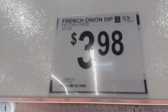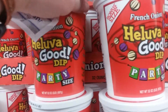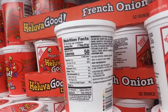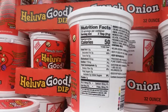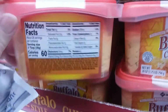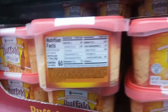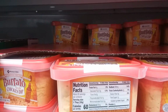32 ounces of fresh onion dip for $3.98. I don't know. It's okay carb-wise, except there's sugar, no fiber, but I don't know. What is this one? Buffalo chicken dip. Bet you it has sugar in it. No, that's not too bad. That's not too bad at all, if you want to try that. Are we getting that spinach artichoke dip? You want to try it?